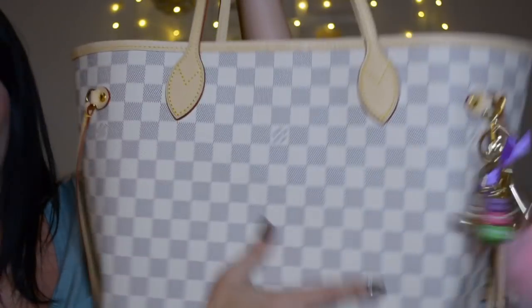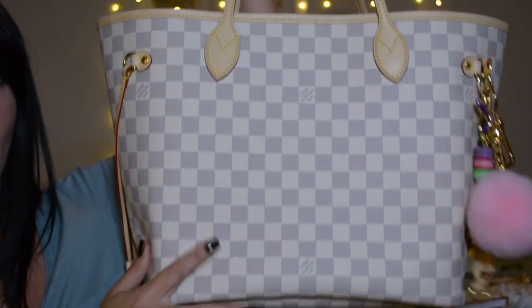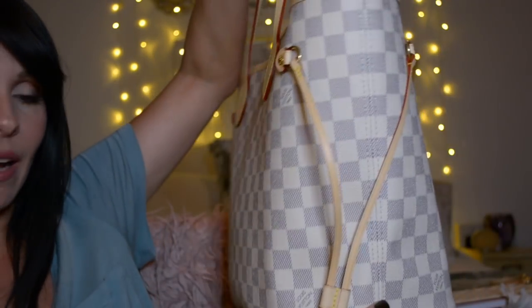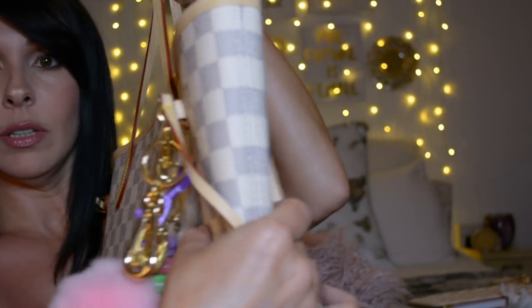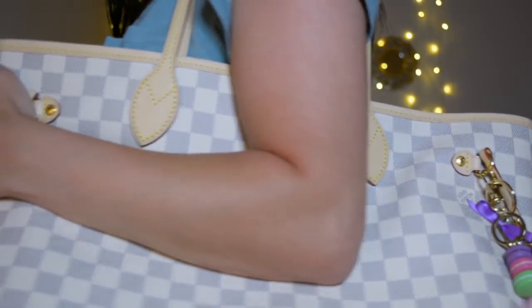But see, it doesn't look that bad if you're not stuffing your bag like I am with a bunch of stuff. Then it's not bad, and it's very soft, so the bag will still push in. So when you have it on your shoulder, you can still put your arm down and the bag doesn't stick out. So it's a really, really nice organizer.